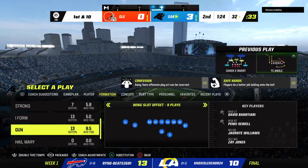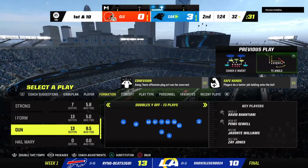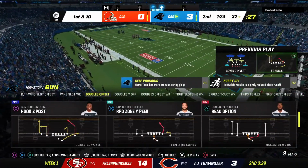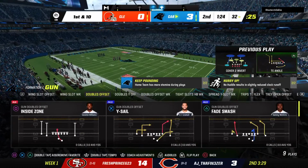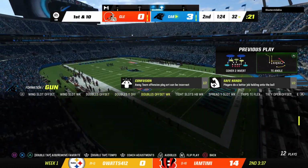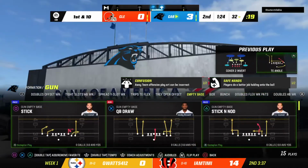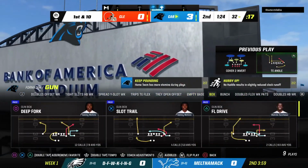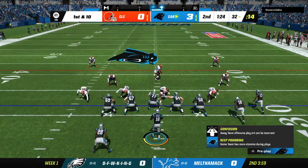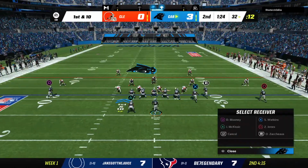That was a pretty favorable situation there. What would you call that? Second and manageable? Smart play, too. Didn't force it downfield when he didn't have it. Just checked it down, let him get the first down, and that's exactly what he did. From the 32 now, here's 1st and 10.